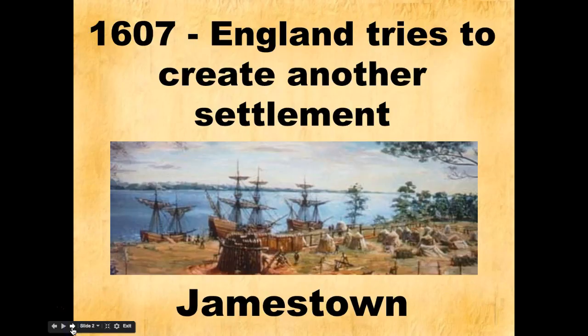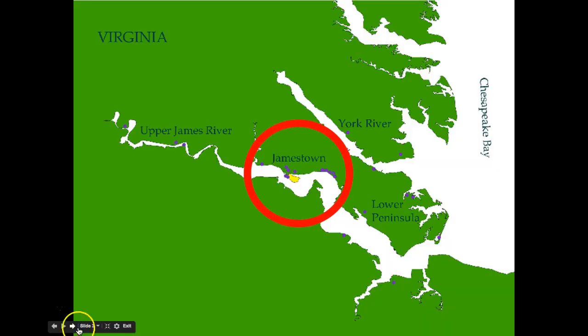So in 1607, England tries to create another settlement. Remember we talked about the Roanoke settlement, the one that vanished. We don't really know what happened to it. But Jamestown begins to become established in 1607. And here's a map that kind of shows you a little bit of where this is at. This is in the present-day state of Virginia.